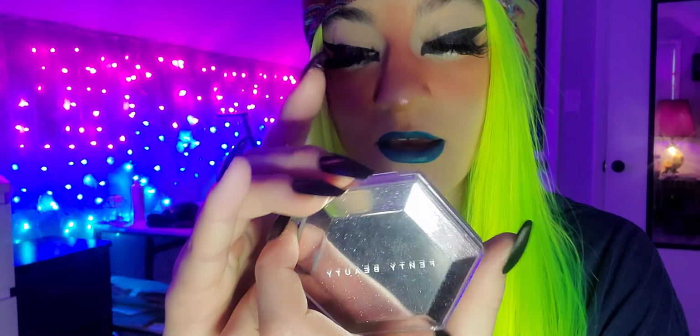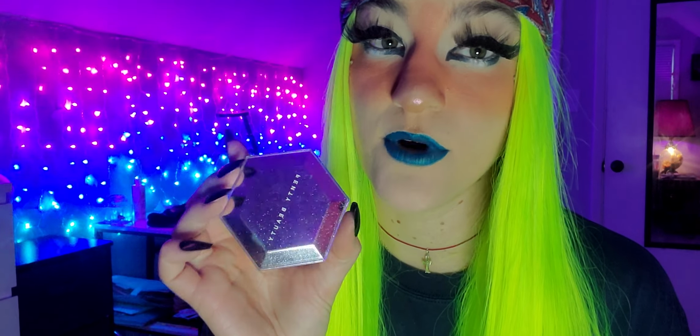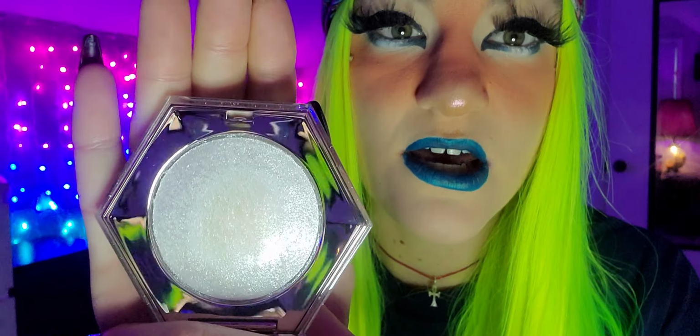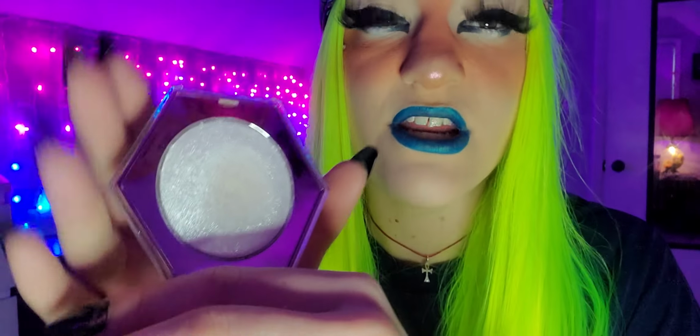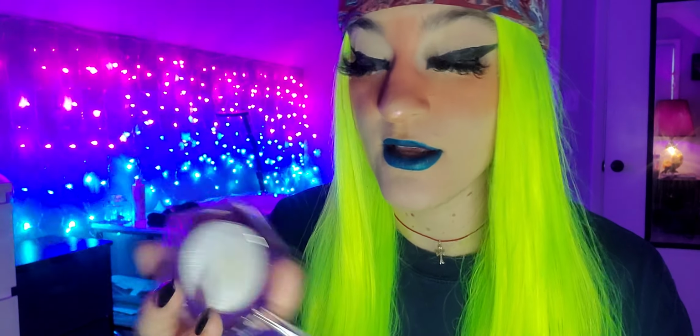I'm going to start with one that is okay, but overall I definitely don't recommend it. The Fenty Beauty Diamond Bombs. I have the silver one here in front of me. Originally, I did purchase both the rose gold and the silver. I kept the silver one, but I gave away the rose gold one because they are $40 each, and let me tell you, they are not worth $40.